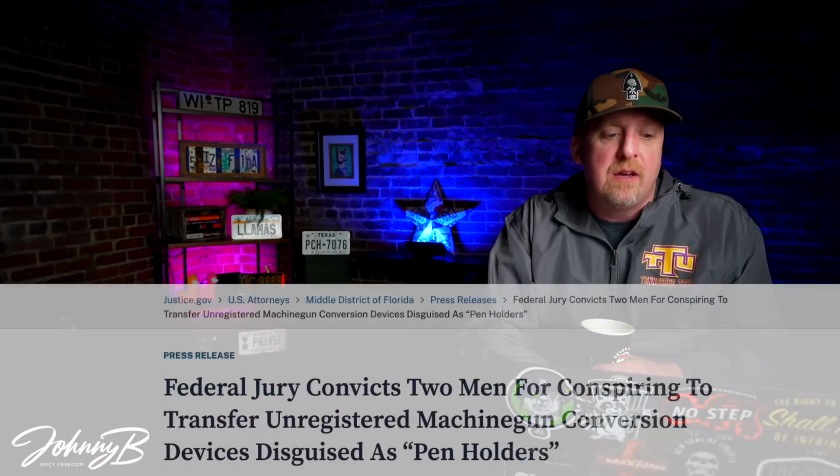Chris Irvin in Florida, his bank went to the ATF and said, hey, I think this guy is manufacturing parts that make ARs turn full auto. And that's how it all got started. The post office got involved, and the ATF, of course, and they investigated. There was a press release issued by the U.S. Attorney's Office in the Middle District of Florida, released on Friday afternoon.